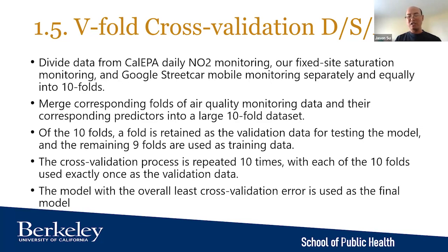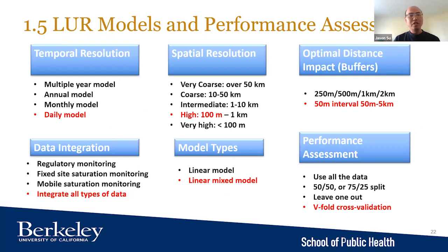You might have questions. This is a very high-level introduction, and it is very technical. You could ask questions later if we still have enough time. So for the land use regression models and the performance assessment, for the models we develop, we have daily models, but most of the literature research has multi-year annual models because the outcomes are annual or multi-year. For the spatial resolution, even though we are doing the entire California, when we build the model, we still have a spatial resolution of 30 meters. But for the storage of space, we try to reduce that amount, so we use 100 meters.